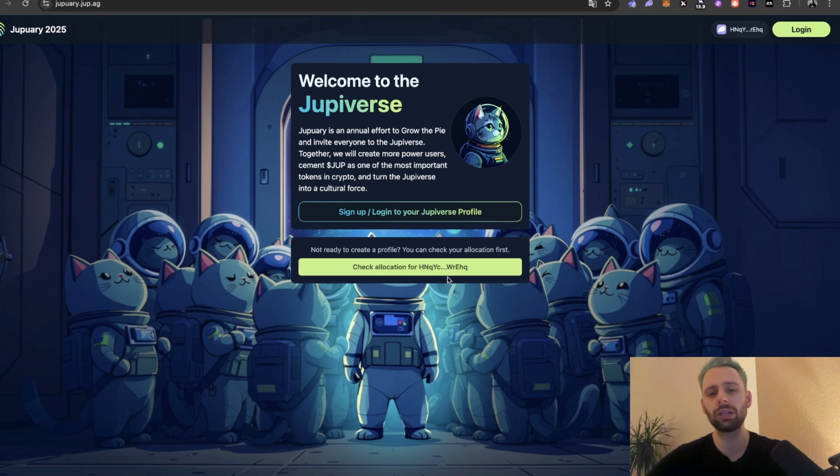You can connect your wallet and you don't need to sign up or log in to your Jupiverse profile. But to claim, you will need to do this. So the claim is not live yet. This is only a checker. Claim will be live in a couple of weeks, I think 2 weeks to go still. And then you need the profile.